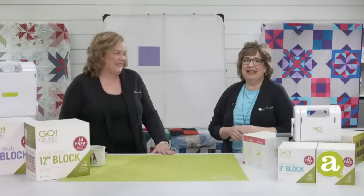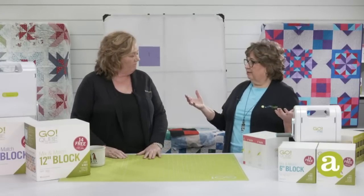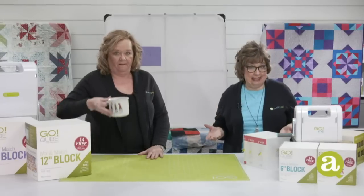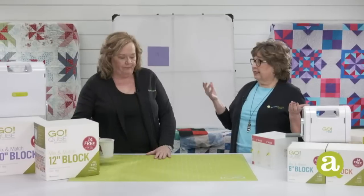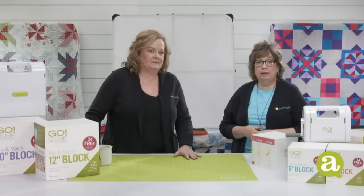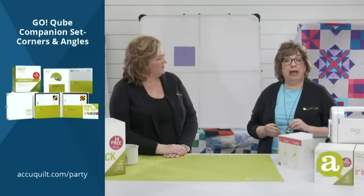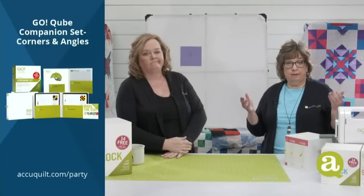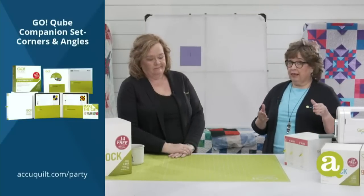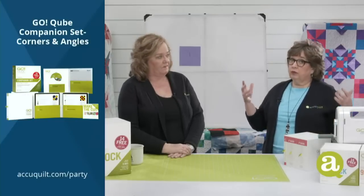Now, let's take it another step. Let's talk about companions. We have our companion set corners and also our companion set angles. A couple of things that you need to know. There are 4 dies in each companion block set, compared to the 8 in the cubes in the mix and match. You have to coordinate those with your mix and match, so they don't really stand alone.